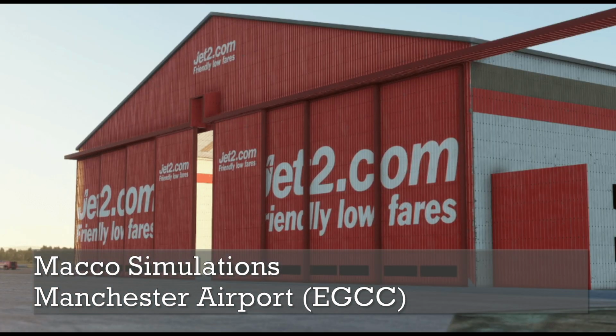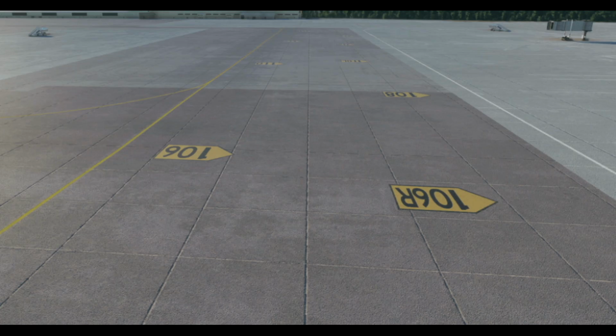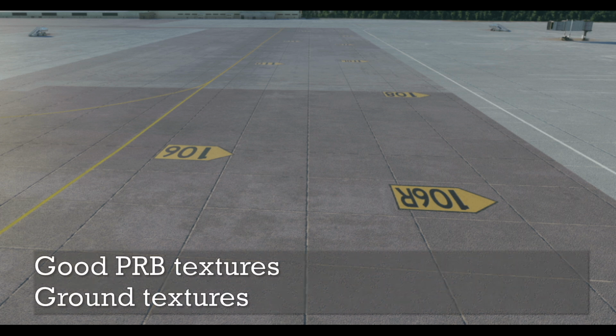This developer is new to the platform and this is their first add-on. The airport is located in the north of England and it is the busiest airport in the country that welcomes both international as well as domestic flights.